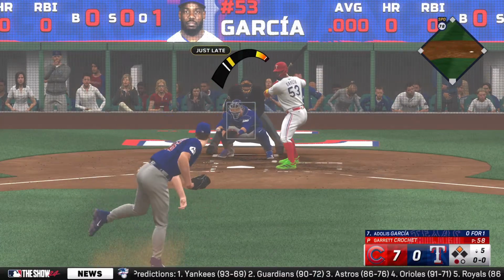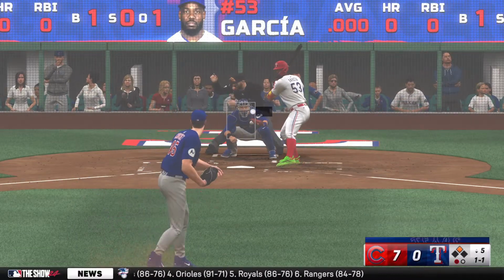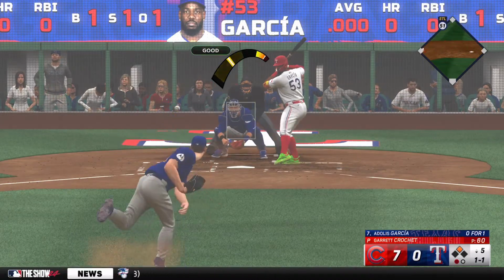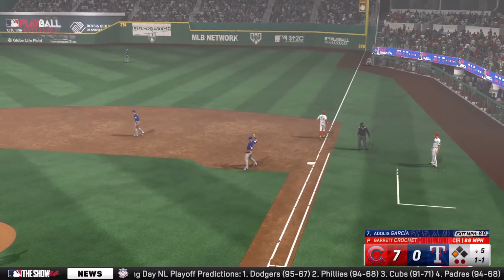Good execution. Garcia takes the ball as he stands in for the second time. Next offering is in for a strike. That was absolute gas. Triple digits on the gun. It's just a different experience as a hitter watching that go by. To the right side. Corner over to first. And Garcia is out.